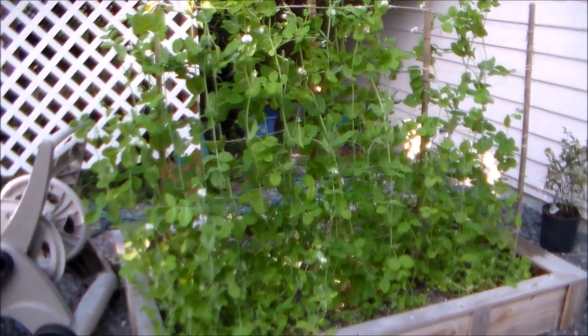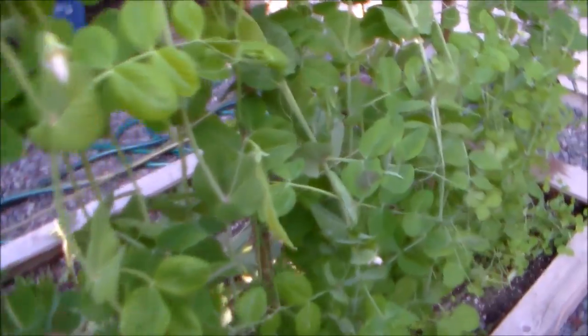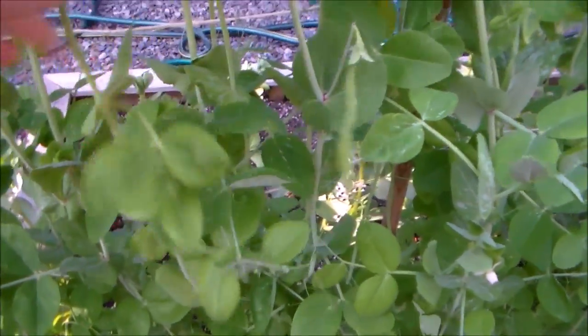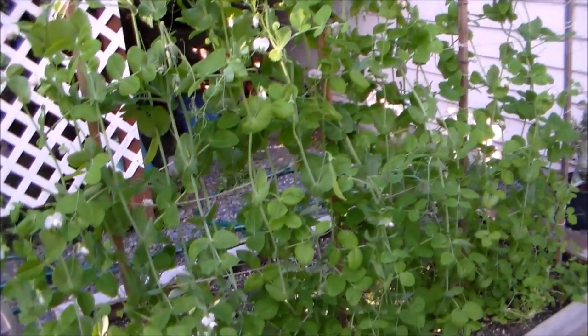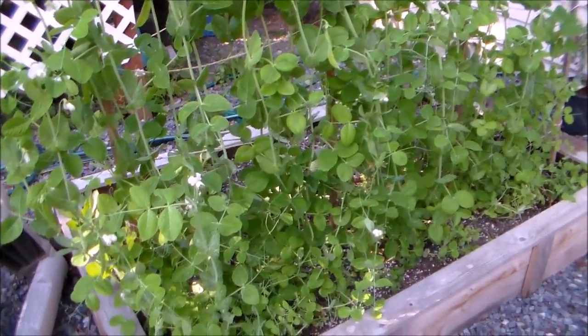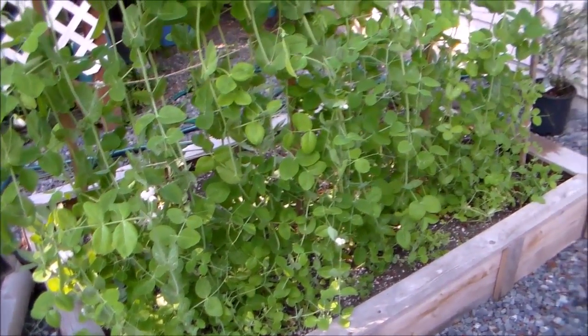They're kind of scattered all over the place here. These are oriental peas, great for stir fry, and there's a few in there already. I'll be harvesting some tonight because I am making stir fry. The flowers. Actually, going to go ahead and sow some more oriental pea seeds today for succession planting. That way I'll get more harvest in about a couple of months.